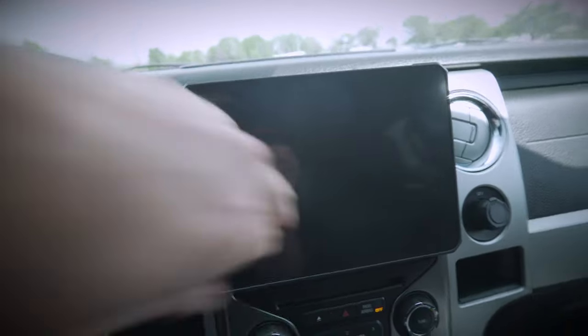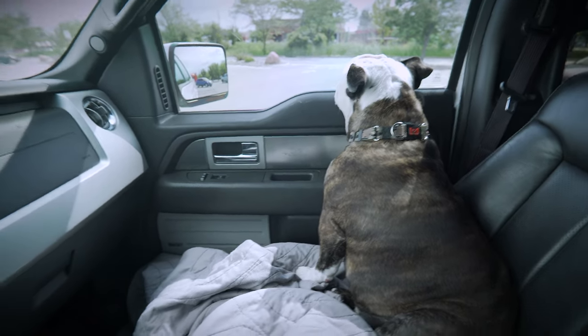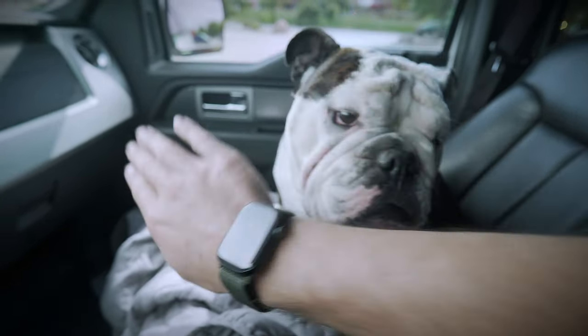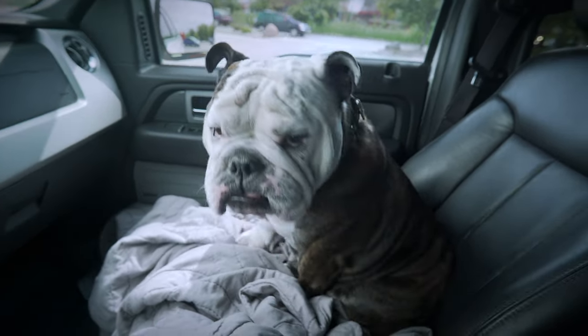All right, guys, this is the reveal. Wrigley? Hey, Wrigley, are you ready for the big reveal? High five. High five. Give me a high five. Sit. Good dog. Oh.